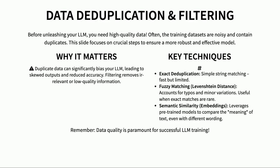Okay, let's talk about getting your data ready for an LLM. Think of it like cleaning up a messy room before you start building. A huge part of this process is removing duplicates and filtering out anything that isn't useful. Why? Well, if your training data has the same information repeated over and over, your model will learn those redundancies and might produce biased or less accurate results.